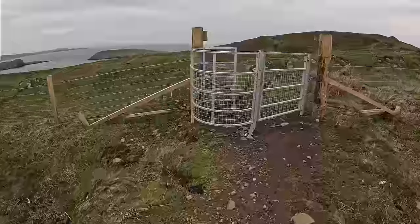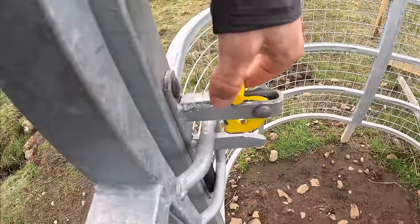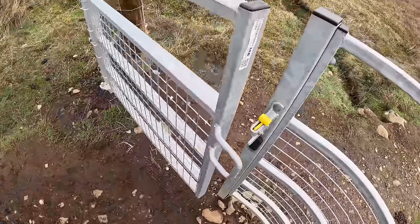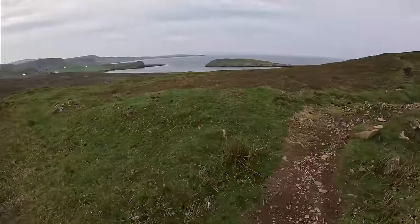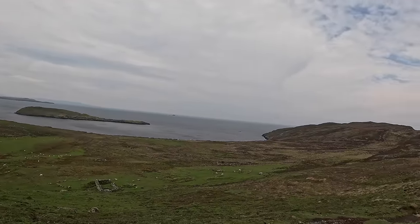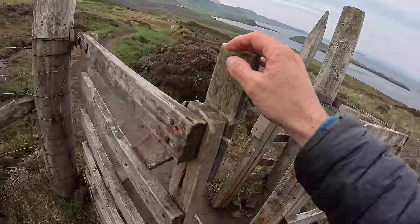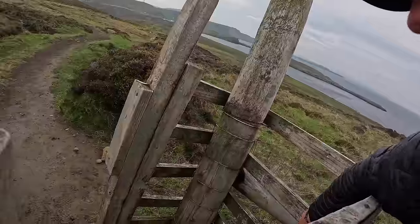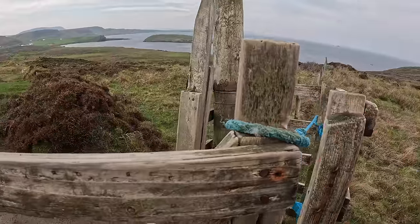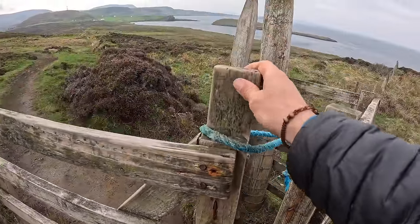The first gate of the trail, a little metal number. Oh yeah. Well, listen. Yes. Lovely stuff. Hey-ho. Just a bit of rope. Not bad. I'm not mad at it, I love that. I love the smoothness of this bit of timber here.